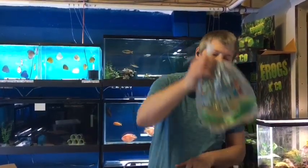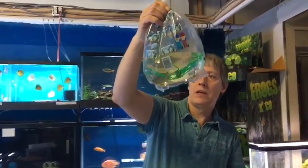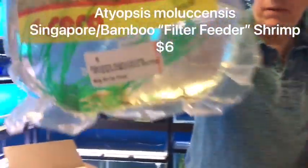Next we have the Singapore shrimp. They can be kind of small, but they look pretty healthy. So there you go, bamboo shrimp, or filter feeding shrimp, of course.